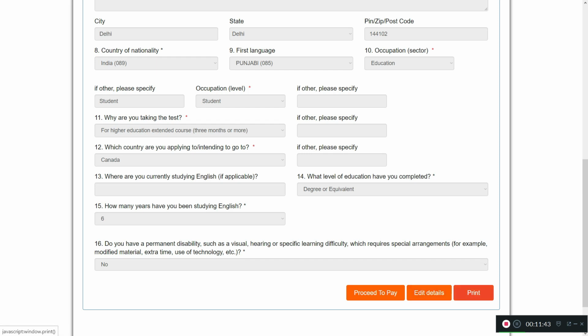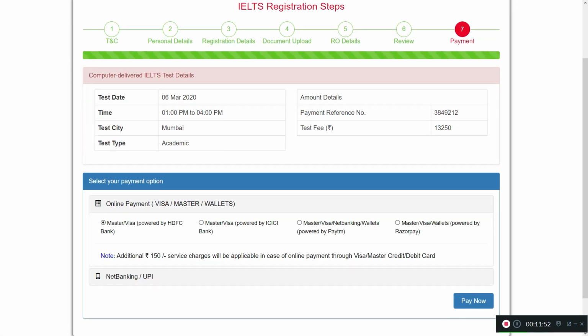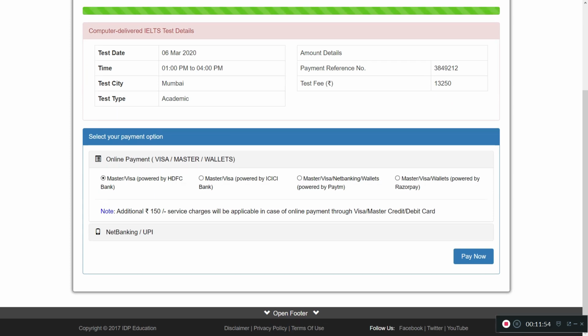Now you can print this for your own use later on, and then we go to the final step, which is proceed to pay. And here, if you see, there are various other payment methods that you can select as per your convenience, and here is your fee, which is 13,250 rupees, and there is an additional 150 service charge in case of an online payment through MasterCard or Visa card, credit or debit cards, irrespective of that.